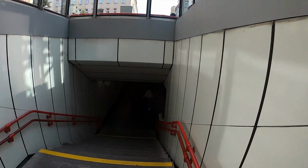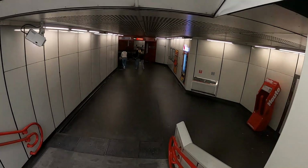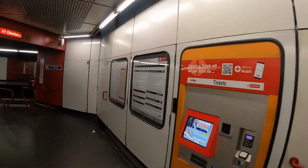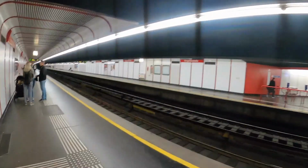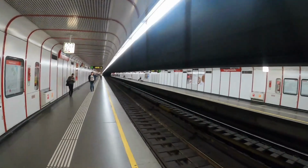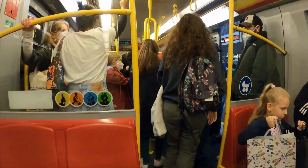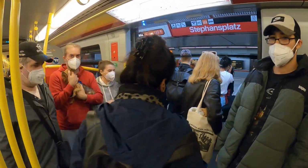Not too long. It's only about 3 miles. And I did purchase a 1-week subway pass, which was about $15. So that's an average of maybe $2 per day. And the monitor up above says another train will be here in about 3 minutes. And I'm now just getting off the subway at Stephansplatz.